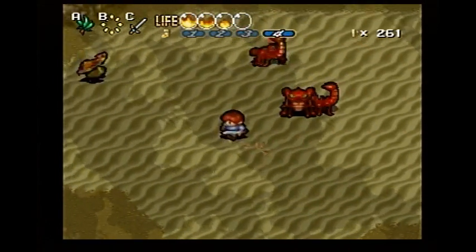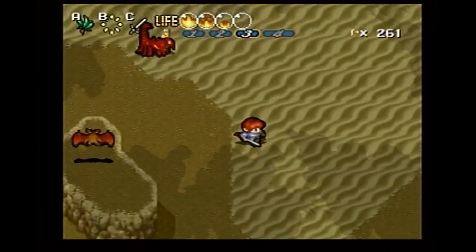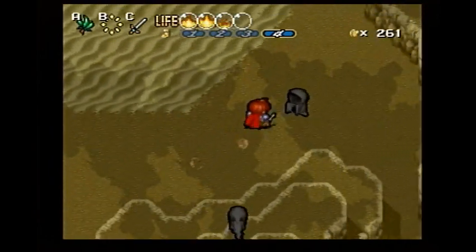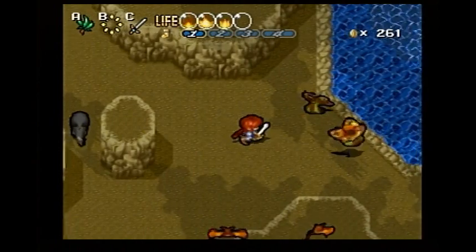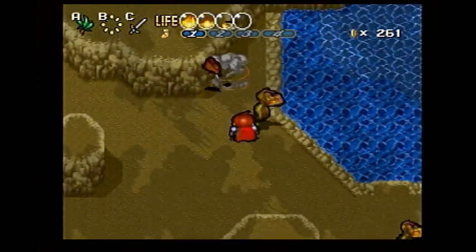Now the sound and music for this game, it's nothing crazy. You're not gonna start boogie dancing because the tunes are so good, and you're not gonna want to download the soundtrack for this to listen to on your iPod. They recycle a lot of the same music. It's nothing spectacular. It's not gonna blow your mind, that's for sure.